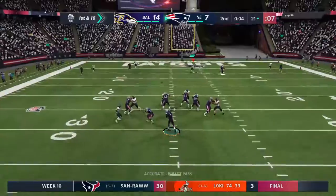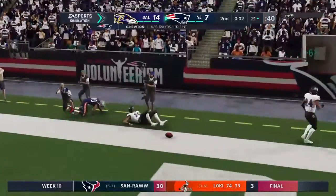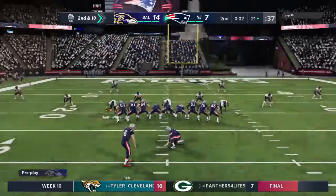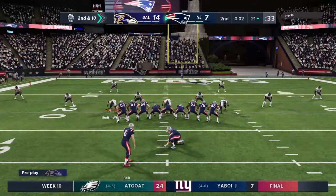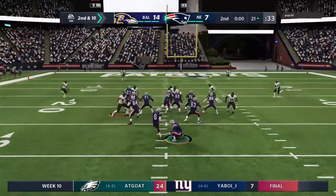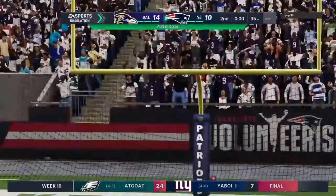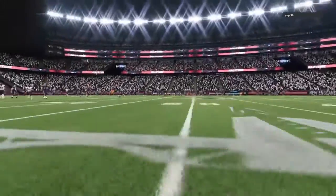From the gun, Newton going for it all. And that is incomplete. 2 seconds left on the clock. Incomplete. So with 2 ticks left here in the half, on is the field goal unit. On the left hash mark, this a 38-yard attempt. And the 12-year veteran knocks it right through. So we've reached halftime here in a 4-point game.